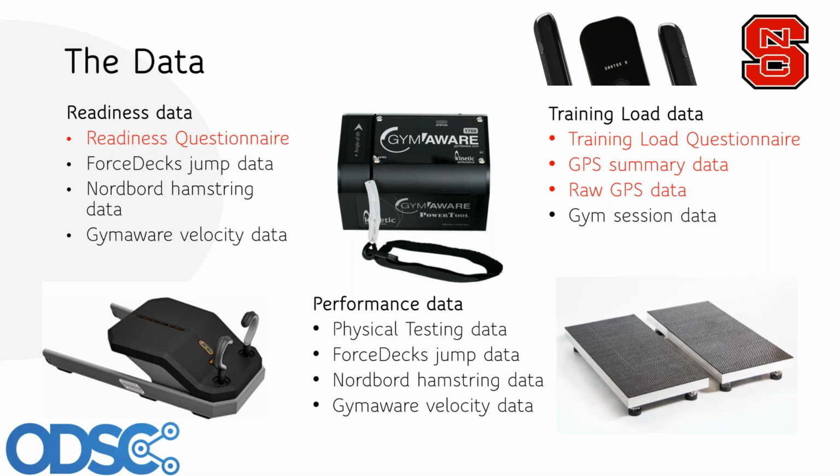The Gym Aware in the middle will track velocity of a movement in the gym. So we use that kind of as readiness data and also performance data, because we can use it to track how they're comparing to their normal, but also if they're getting better when we do our occasional testing.